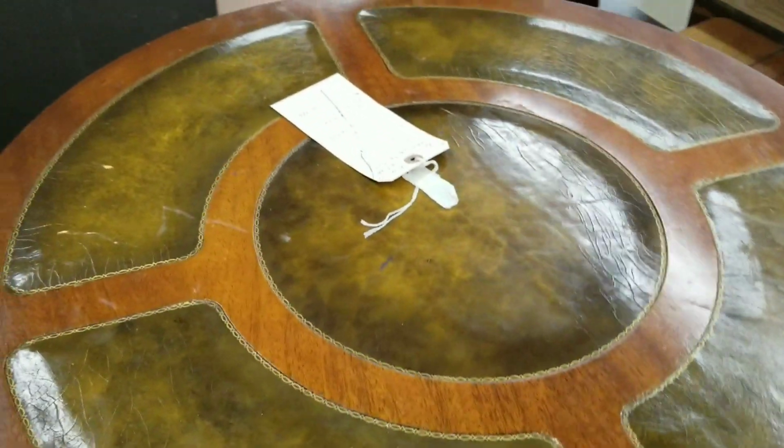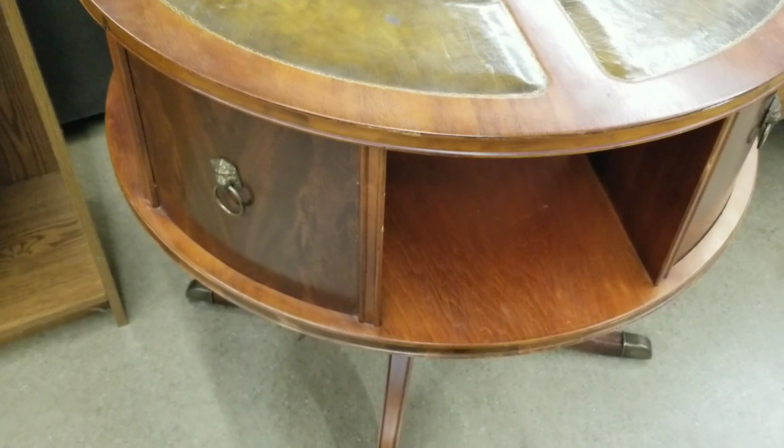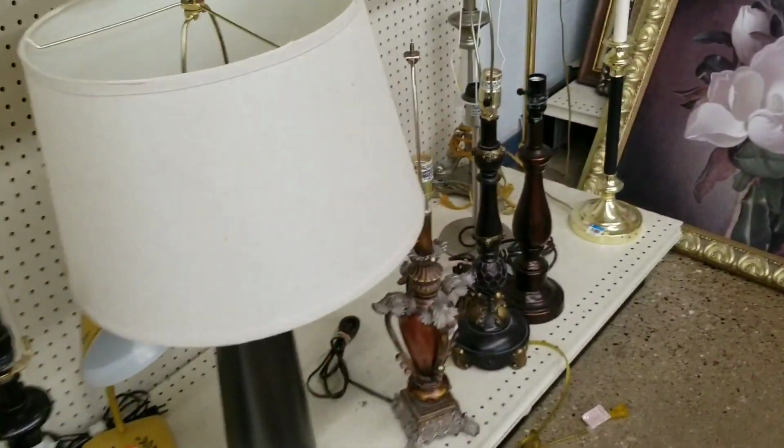I did think this table was unusual. It was massive and it was only around, I think, $45 or so. But I did want to include it in this video because I did think it was really interesting. I don't think that will be there long.